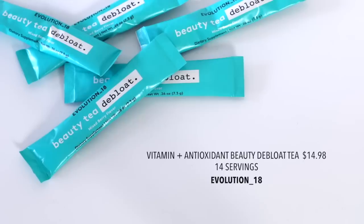So I've been wanting to talk about this for a long time, or at least find a place to talk about it. The Evolution 18 Beauty Tea De-Bloat. Evolution 18, this brand was created by Bobbi Brown, the makeup artist. And this is her evolution into beauty. It's something she always believed in, that if we properly take care of our insides, it will radiate on the outside.